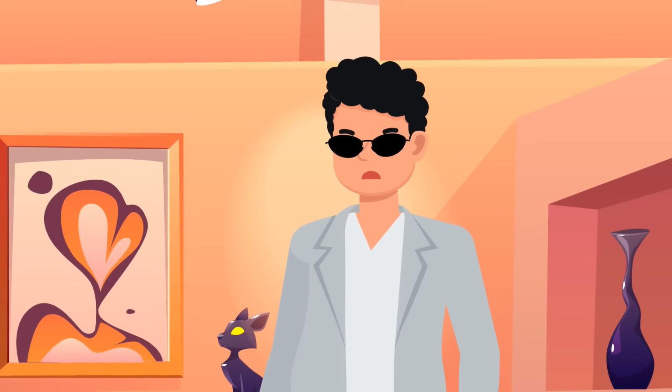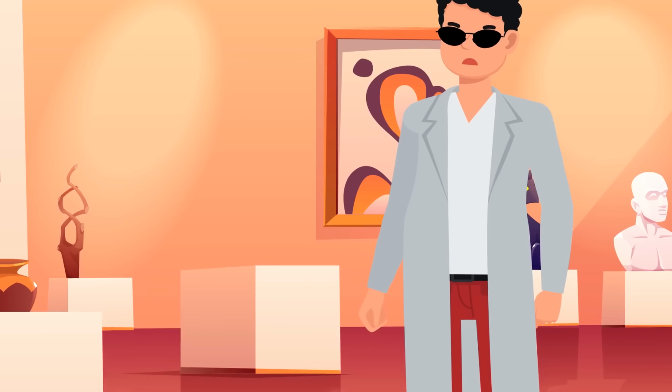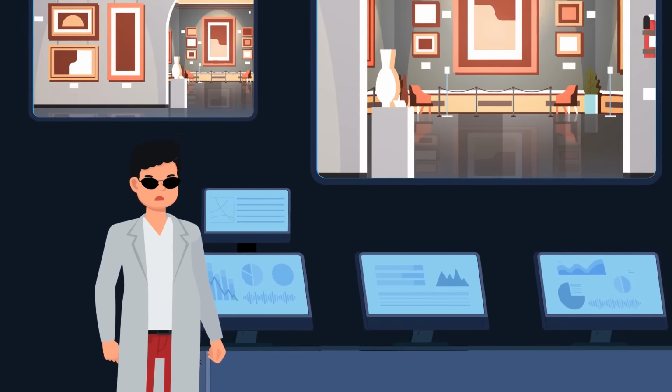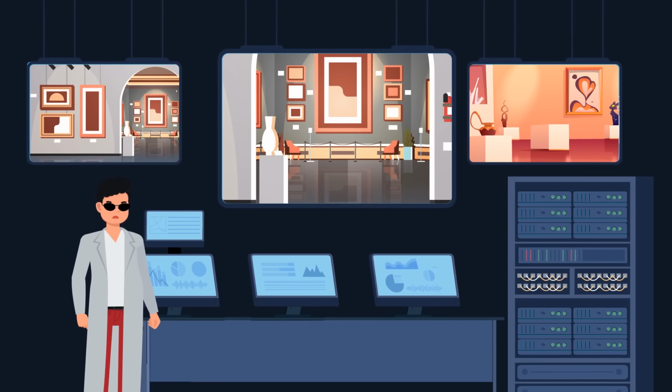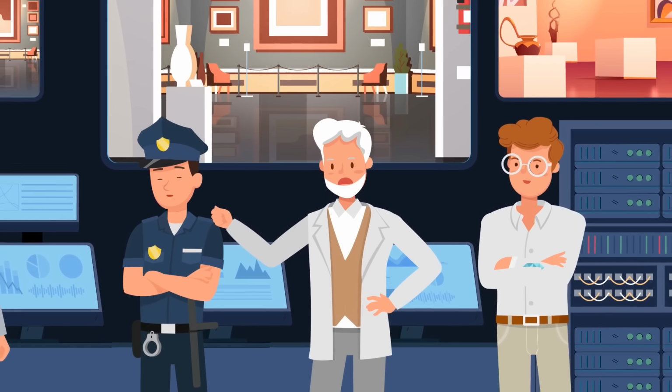Detective Smith was called to investigate a burglary at the city's museum. A priceless diamond disappeared, and the thief left no trace behind. After analyzing the museum's security cameras, Detective Smith gathered 3 suspects: the security guard, the museum's curator, and a visitor.